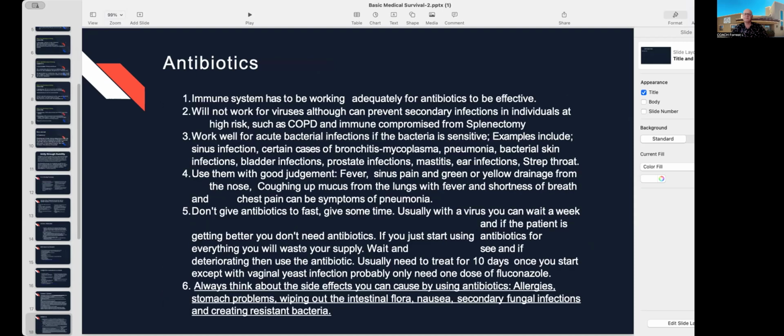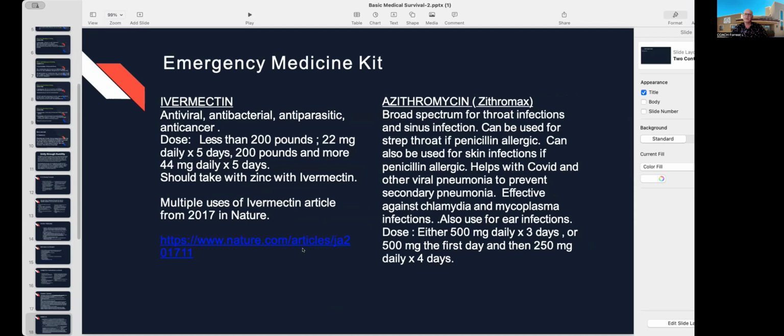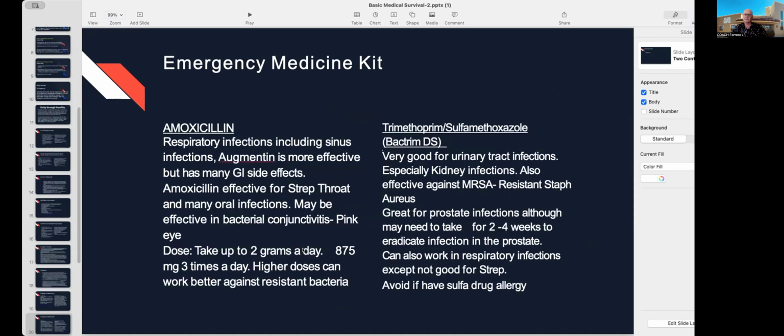Antibiotics, remember the immune system has to be working properly for antibiotics to work. And you can read through that in the manual. The emergency medicine kit contains ivermectin, azithromycin. Dosing is here. Also contains amoxicillin, trimethoprim, sulfamethoxazole, which is Bactrim, a very good broad spectrum antibiotic for urinary tract infections especially, but is really effective for some skin infections, including MRSA, methicillin-resistant Staph aureus.